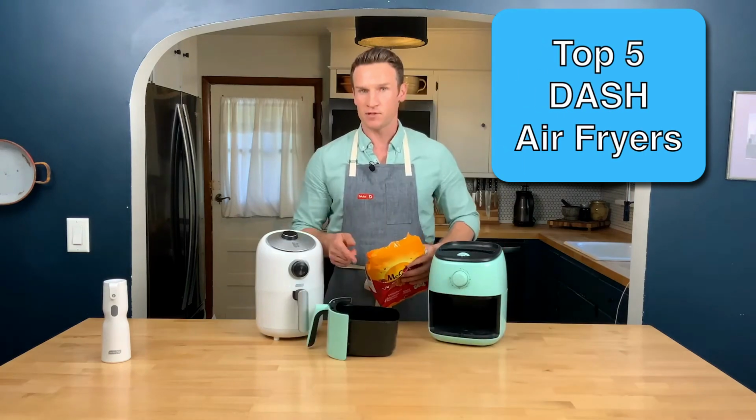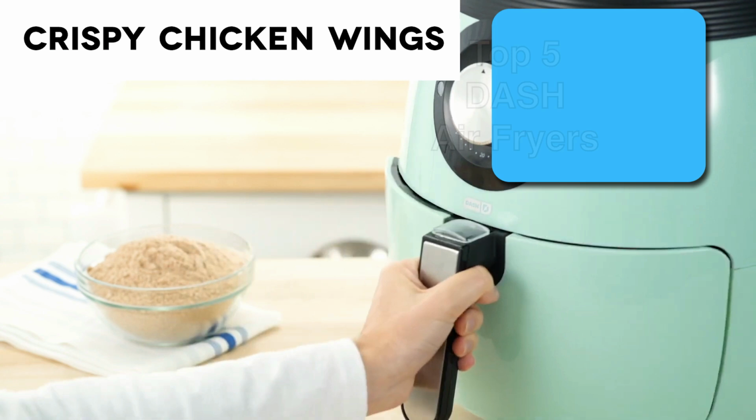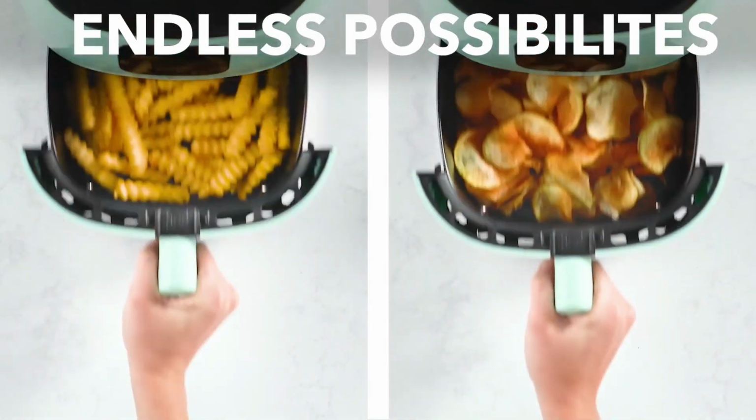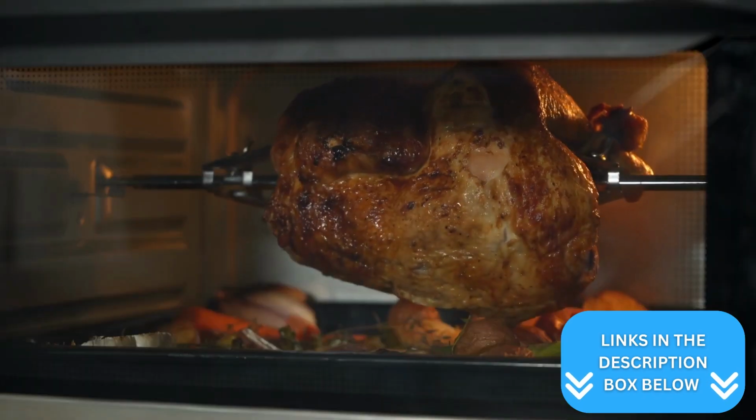If you want to buy the best Dash air fryer, then you're in the right place. Out of all the different Dash air fryers on the market, I've narrowed down the best options to a top 5 list of Dash air fryer reviews. Let's see which products made the cut.